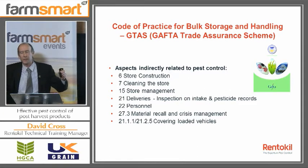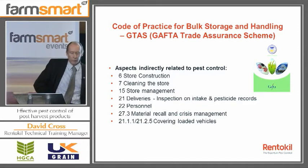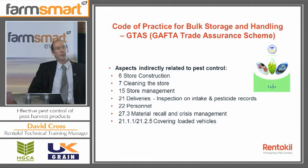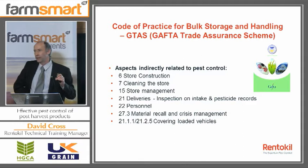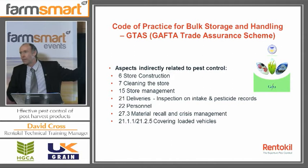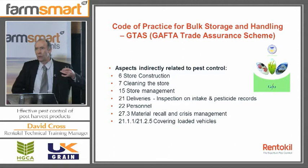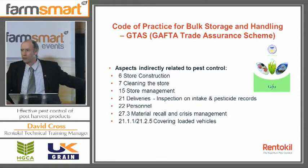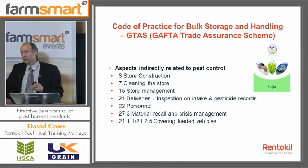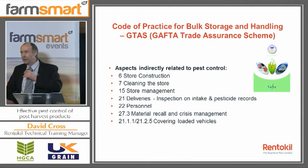It's all the stuff that is related to best practice and best storage, because this is your, for want of a better term, or to coin a phrase, the integrated pest management, all the stuff that is done to prevent infestation happening in the first place. And so there is things around store construction. How do you construct a store so that pests cannot come in from outside? Rats and mice do not come in from outside and start infesting the grain heap. That is absolutely vital, and that is a huge part of your due diligence. Have you done everything reasonably practicable to prevent that from happening in the first place?